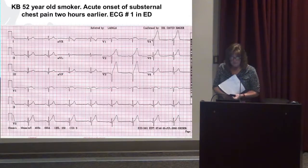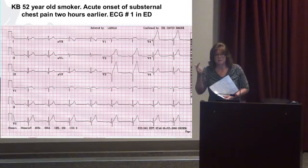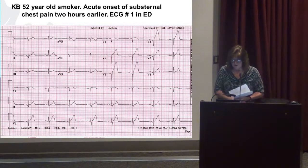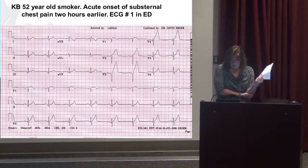Okay, now, Mr. KB, he's 52 years old. He's a smoker, so risk factors. And he has a substernal chest pain, and it was 2 hours earlier. This is EKG number 1. He's in the ED. What do you think about this EKG? Does he have ST elevation?